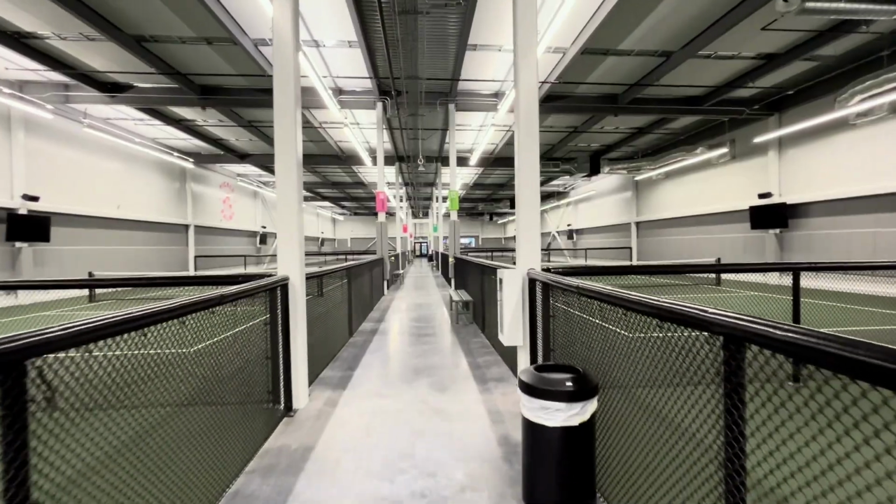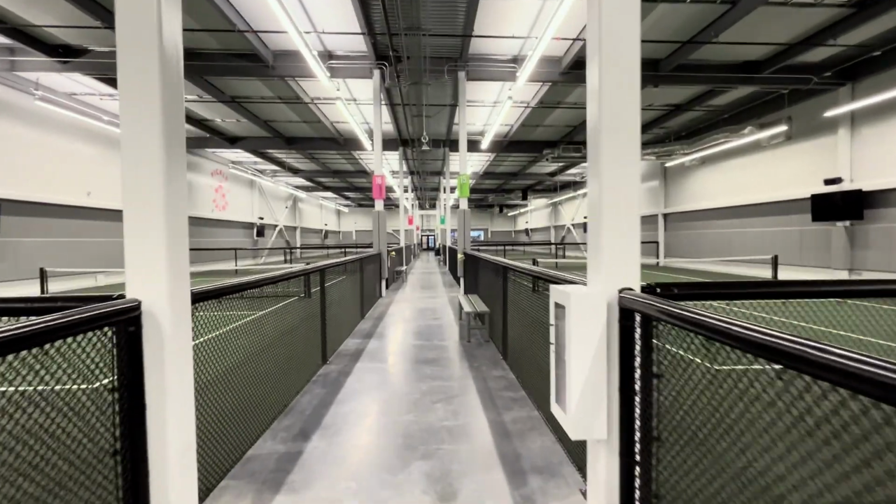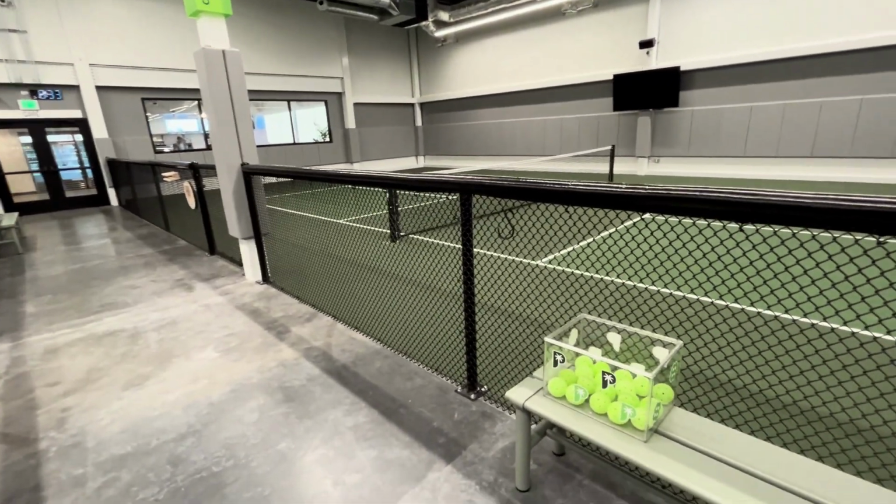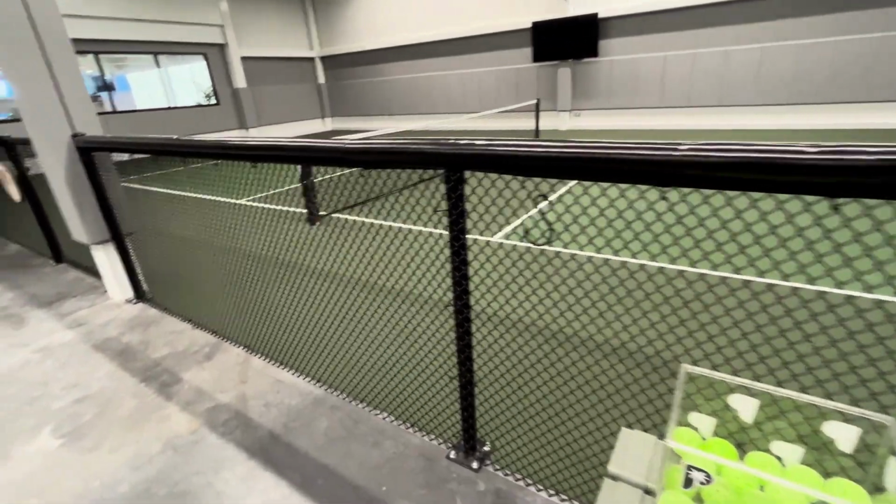All right, I'm gonna skip the rest of the corridor and go straight to the cafe. All right, I'm at the tail end of the corridor, and here they use Selkirk balls.